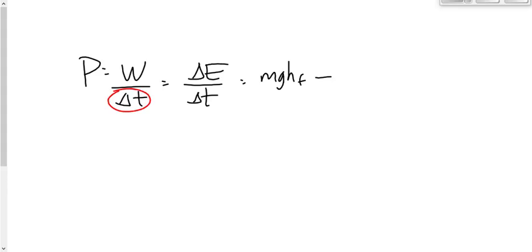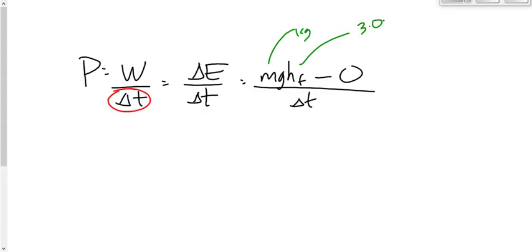So we'll say final energy minus initial energy. mgHf minus 0 is equal to delta E, which is equal to W divided by T. If you know your mass in kilograms, g, of course, is 9.81. The height of the stairs, I told you yesterday, is 3.0 meters. Multiply those together, divide by how long it takes you to go up the stairs in seconds. You should get your power output in joules per second, which, of course, is the same thing as watts.